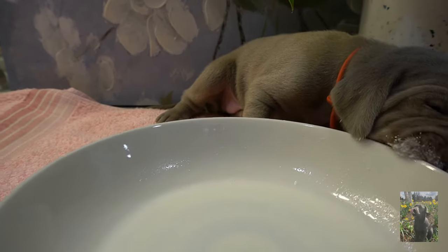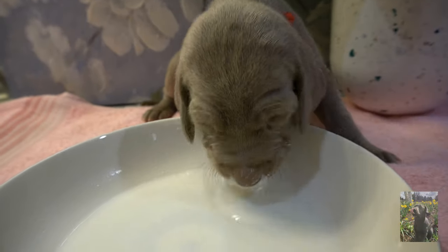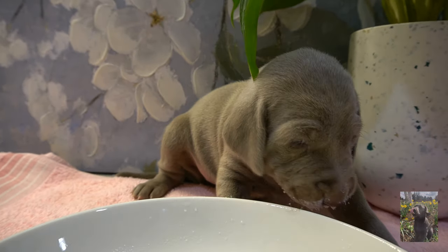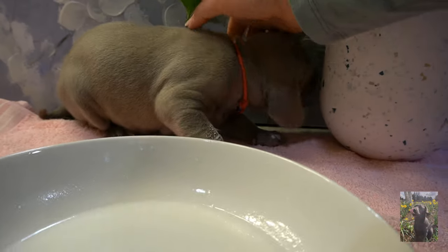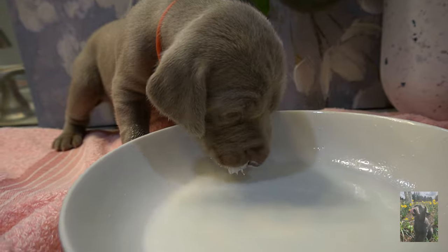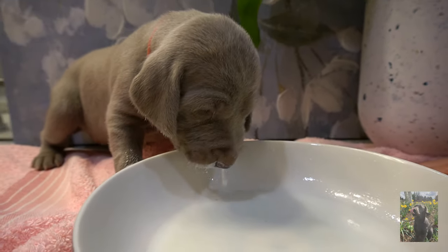We don't need to have it deep for her because it's first time. We don't want them to, oh, get there you go, and inhale some milk. So it has to be shallow. We want it to be really shallow. Oh, look at that. Drinking like a real dog.